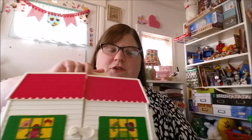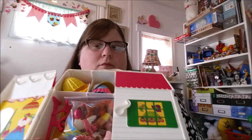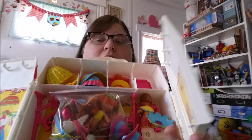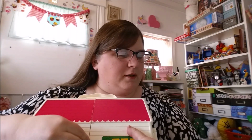And there's another bag empty. And I'm just going to show you this just a little bit because I'm going to do a separate video on this. But if you can see inside there, there's like clothes and other dolls, and there's a little mirror, and it even has like a bar to hang the clothes up on and stuff. So I'm gonna film a separate video with like just all of this stuff.